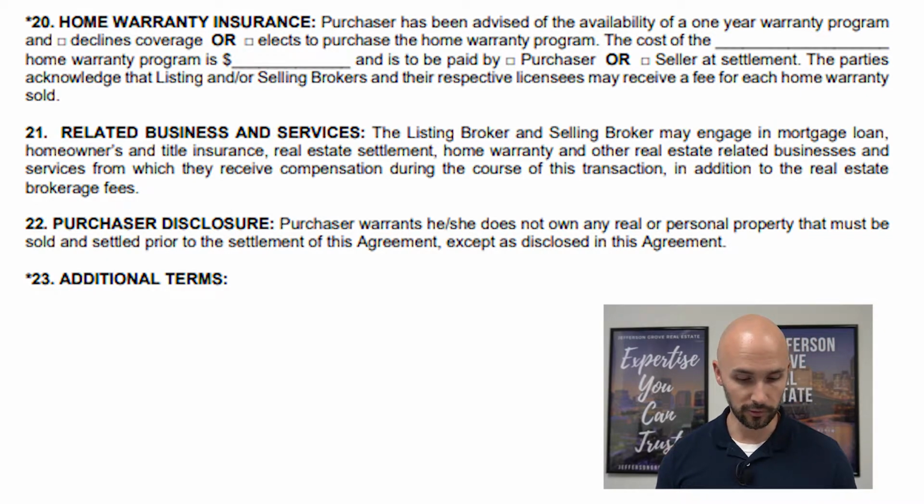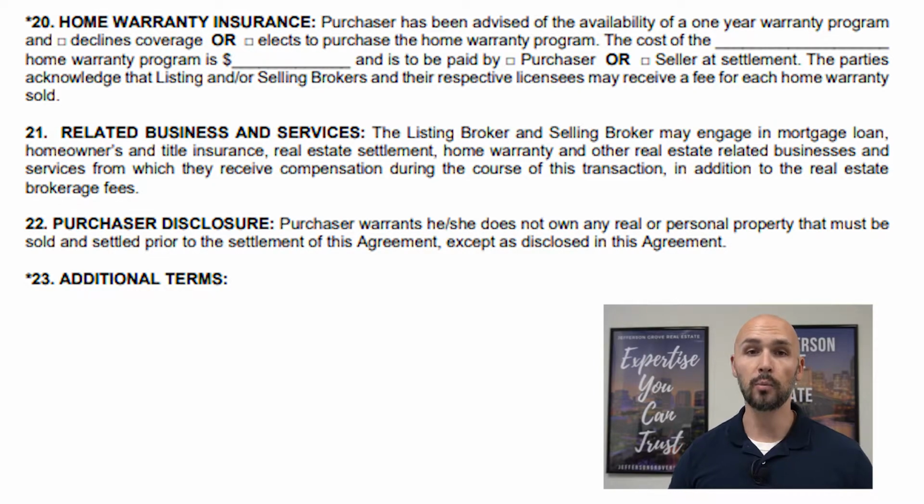Section 21 is a reminder that the brokers might be involved in other related business and services. And if your broker's involved in other related businesses, you're probably going to be signing another form stating, hey, I also own a part of this mortgage company. I also own a part of this home insurance company, FYI. So you'll probably already be aware of that, but that's just a reminder in this contract.